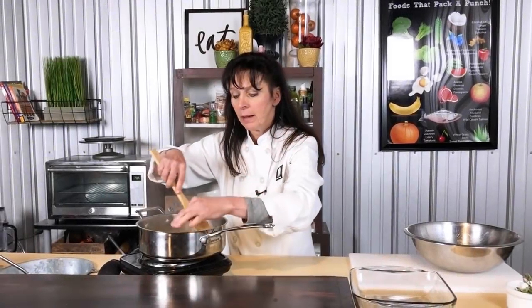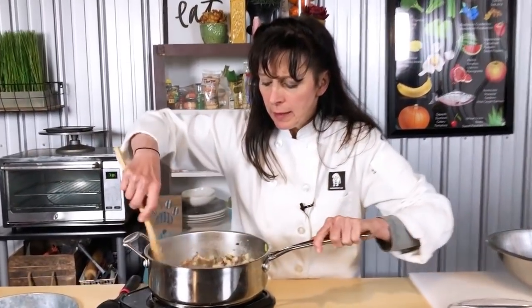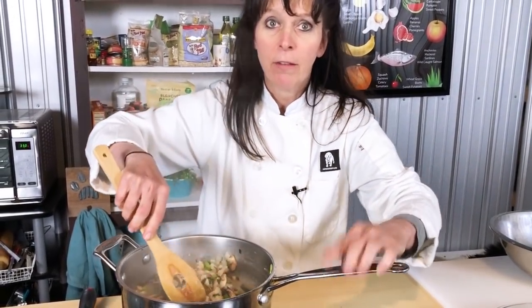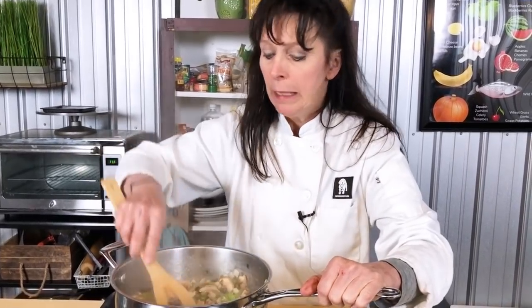Hey guys, welcome back. We have our mushrooms in, and you can see our sauce is just thickening a little bit. We added probably about half a cup or so of the low sodium chicken broth. You can use veggie broth, you can use the chicken broth, but make sure whatever you do, use low sodium, because like I said, we're flavoring.